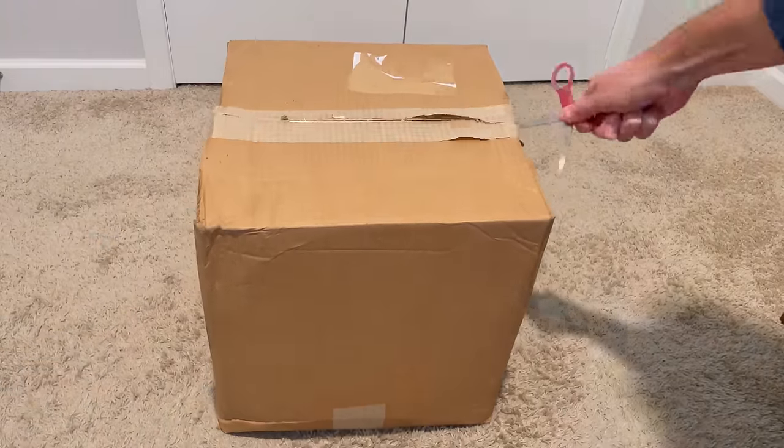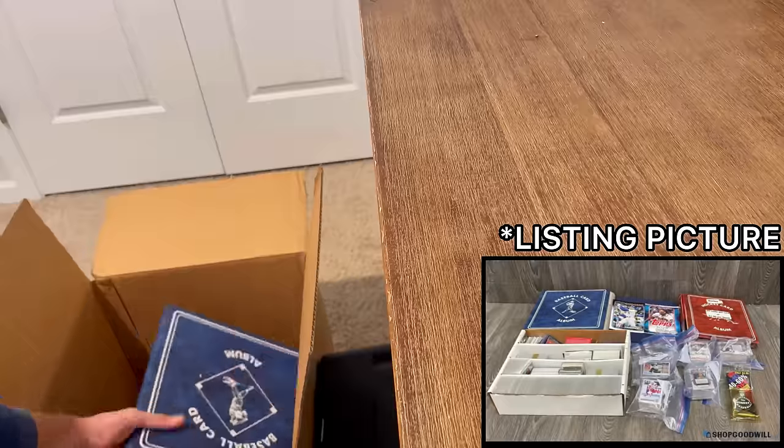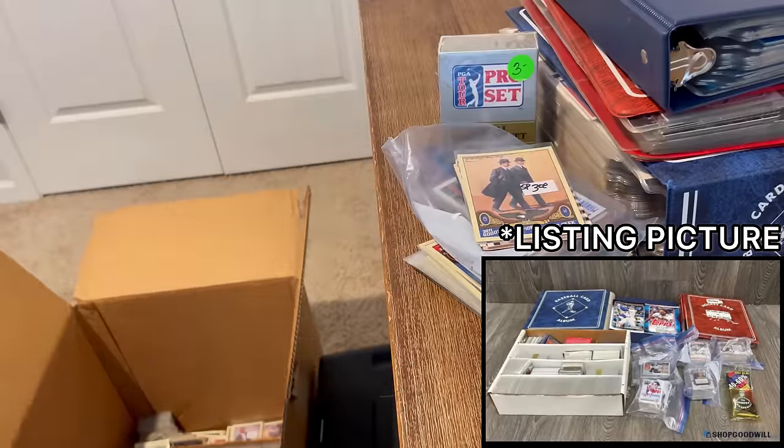I bought this massive box of randomly assorted sports cards and other trading cards from Shop Goodwill. Now let's see what's inside.